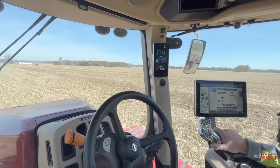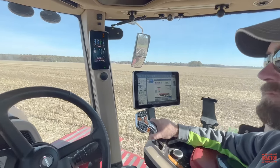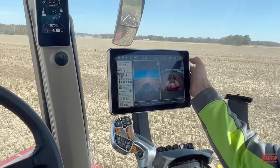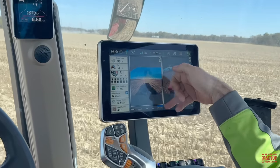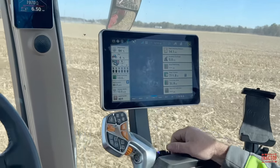So there are other things with this AFS Connect screen. You've got cameras on there where you can see the front and the back. Yes, you can have a split screen, or I can click and pull it up to one main camera. You can watch your area. It's going to tell you how many acres this tool's done. We have it reset to this field.